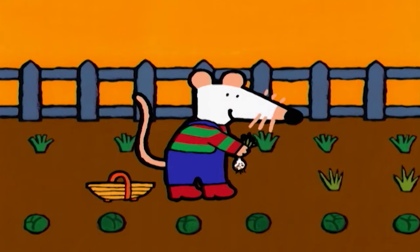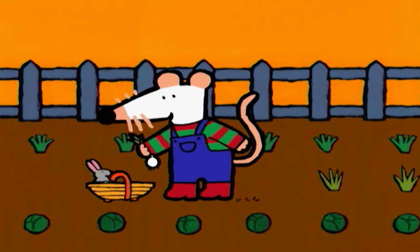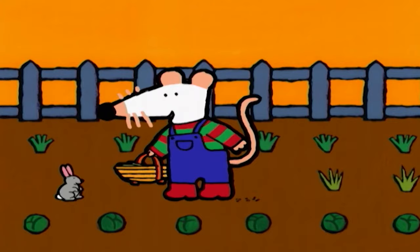Oh, what's that? It's an onion. One onion. And one rabbit. Don't you like onions, little rabbit?